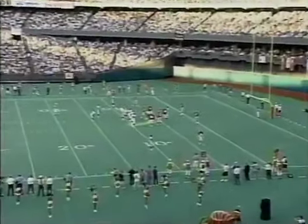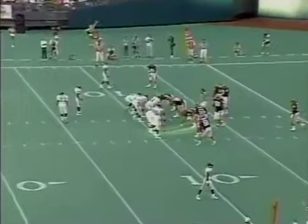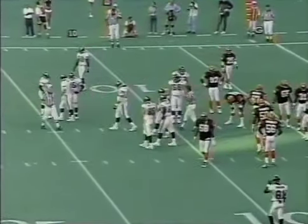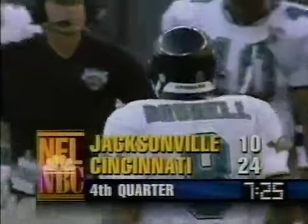Berlin went out with an ankle, the knee injury in the second quarter. Hit on a pass rush. Grinnell has been in there ever since, and now we have a timeout signaled for. That stops the clock with 7:25 left to play, and Grinnell heads to the sideline for some counsel.